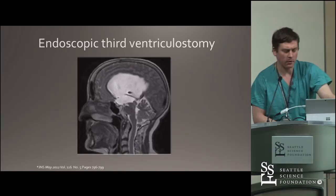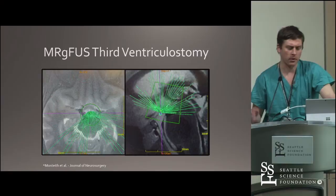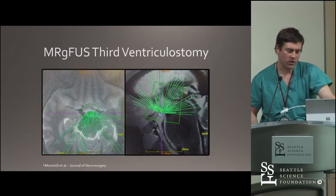And again, this is an ideal kind of case. With one 20-second sonication, you could blow a hole in the bottom of the third ventricle without any deposition of energy to any surrounding structures. And because it's MRI guided, it's exquisitely accurate. So potentially that's an operation that would be well suited to this technology.